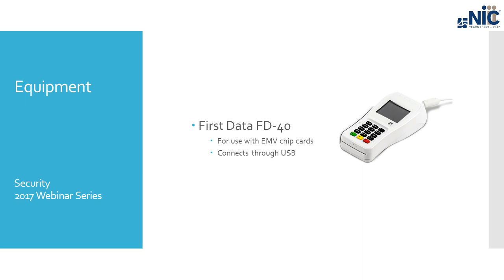So if you want any additional information about these devices, or you'd like to know some pricing information, please contact your state portal team or reach out to one of us and we'll get you connected with who you need to talk to discuss that.